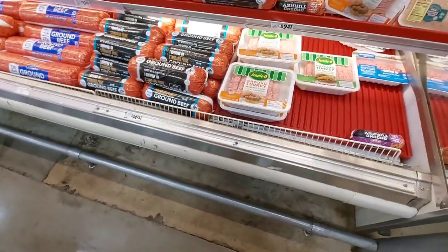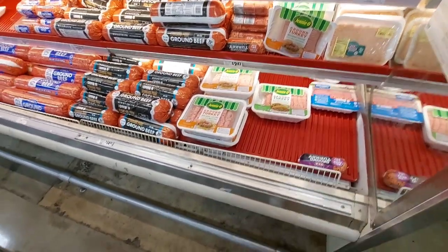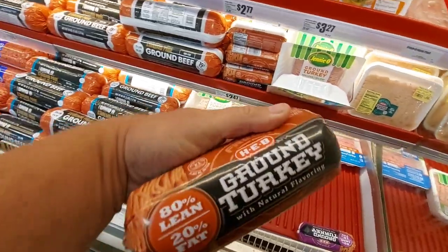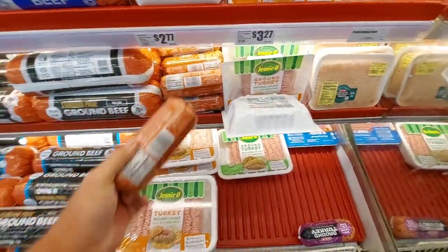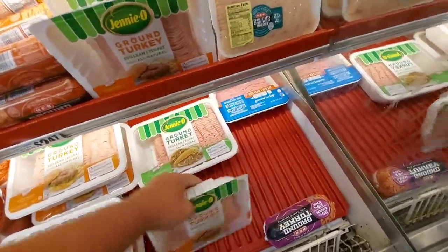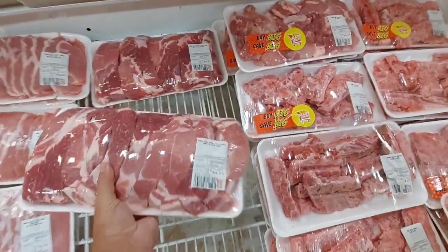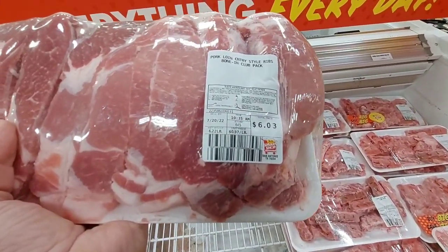Now, I like ground turkey. I really like ground turkey. I might get some ground turkey. How much is it? $2.47 for the rolls. I might have some ground turkey hamburgers. Oops. This is the better turkey to get, but it's always real expensive. There's some pork ribs, country style ribs. Ooh, that's heavy. That is 97 cents a pound.